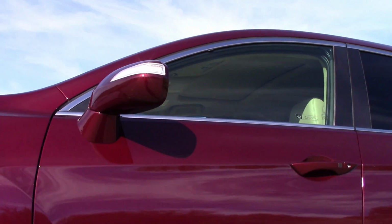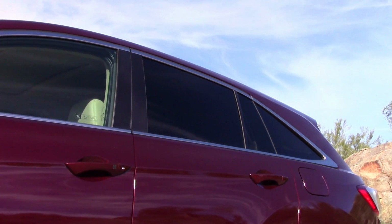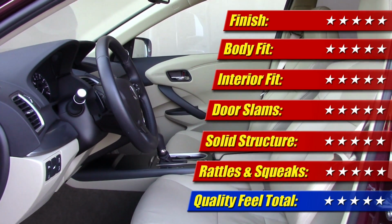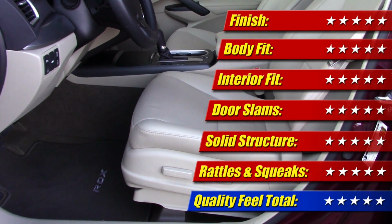The last and most important measure here is quality. I look at the gaps between the body panels and the interior trims for their fit, especially with the luxury brand. I slam the doors and I listen as well for the rattles. And to be honest, folks, it's been a while since I've come across a vehicle this flawless, earning it 5 of 5 stars for quality feel.